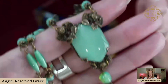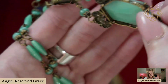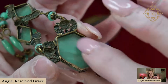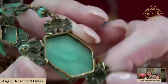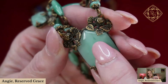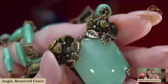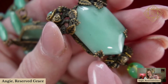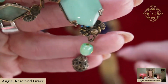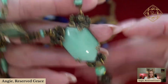Now look at the glow from this one. And this is a milky mint green. Look at the swirl. If you can see the swirl from the back, in the glass here, you can see the craftsmanship. That gives it that soft, milky reflection here. You see the different variances. But look at this work in the flowers and the leaves all the way around, held on by these beautiful leaf settings here, and the drop on this. Just romantic and beautiful. There's just a lot to say for this one.